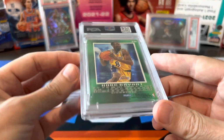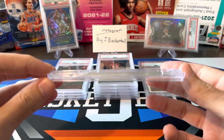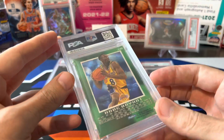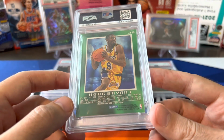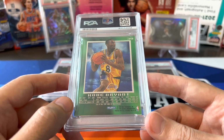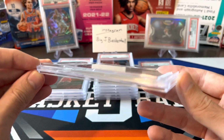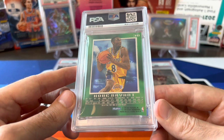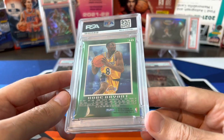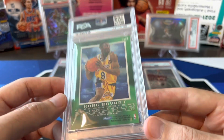So one thing I did notice about this card, they put this in a thicker slab, which I don't know why. I guess this card's a little bit thicker than a normal card. I noticed this too. 502 Frank did a PSA reveal the other day, and a lot of his chrome cards were in these thicker slabs. I've had one of these graded before and they use a thin slab, so I don't know why PSA seems to be using some thicker slabs now for a lot of these cards.